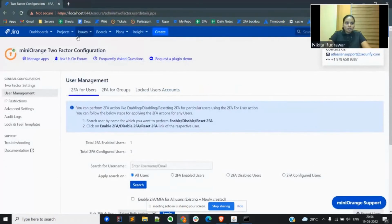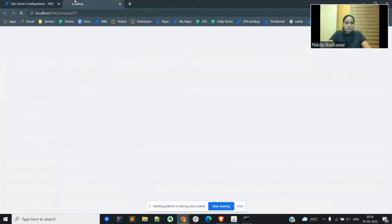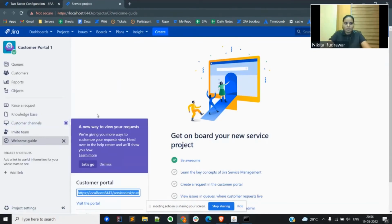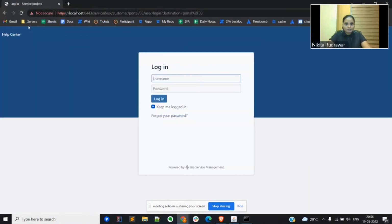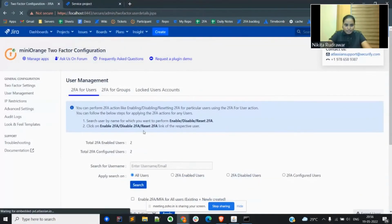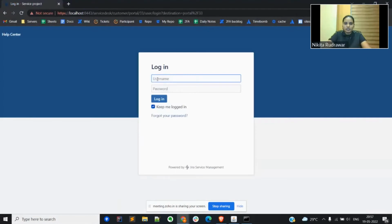Apart from that, we also support 2FA on the customer portal as well. Let's just open one customer portal and try to log in to the customer portal using a customer's account. I'll just open one another private window. Okay. So in the 2FA plugin, there is a customer named John. I'll just enable 2FA for that customer, and we can see the login flow for John.